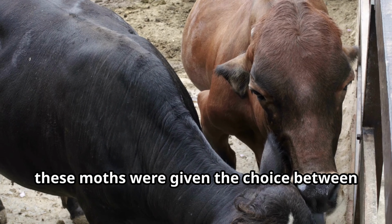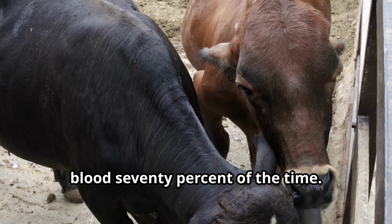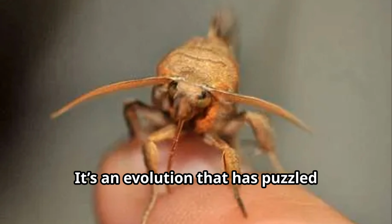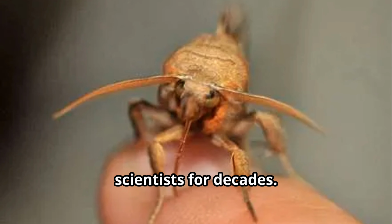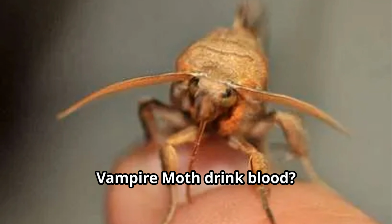In experiments, these moths were given the choice between two feeding spots, and they picked human blood 70% of the time. This isn't just a freak accident of nature. It's an evolution that has puzzled scientists for decades. So, let's unravel the mystery. Why does the vampire moth drink blood?